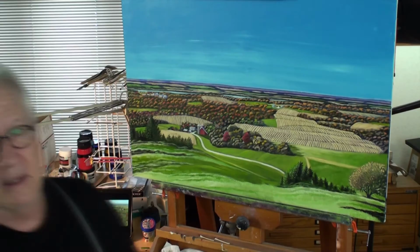Well, the lower half of the painting is nearly complete. I'll be doing more touches on it as the days go by. But now I'm concentrating on the sky. And the sky has to complement the lower part of that painting, the earth. And you don't want it to look like two separate paintings were slapped together. So let's see how we do on this critical aspect of the composition. The sky and the clouds.